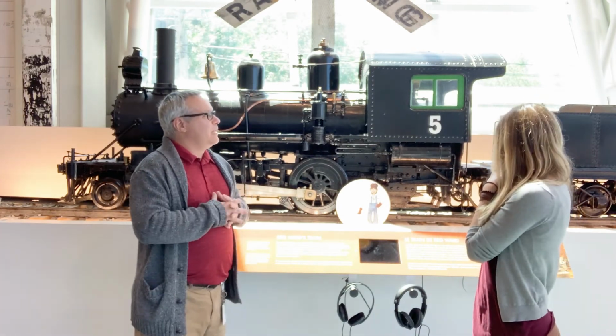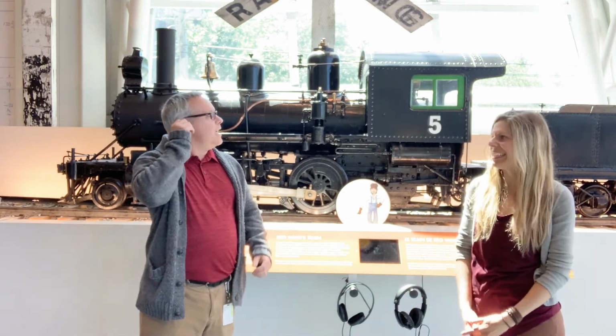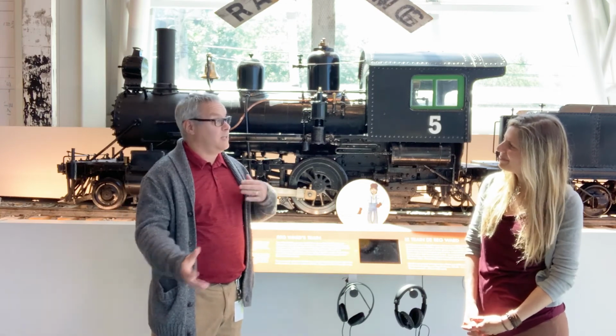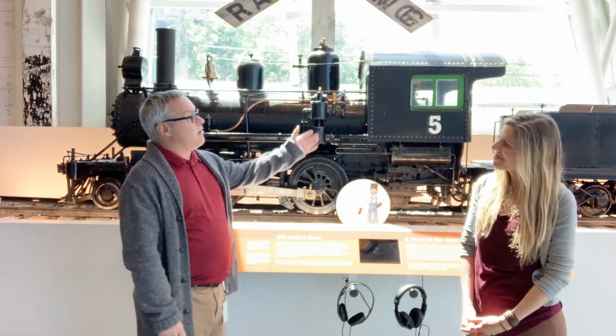Wow. So a really important person from a railway point of view, an important person community-wise for the city of Moncton. A friend of the museum. This isn't the only thing that he helped the museum find or source. He was a fantastic resource. Wow. So it's awesome that we can honor him.